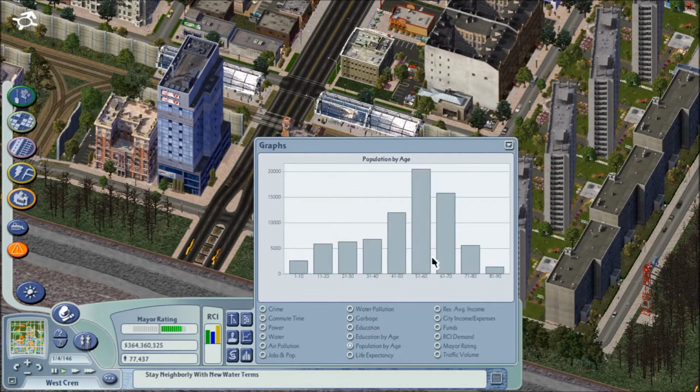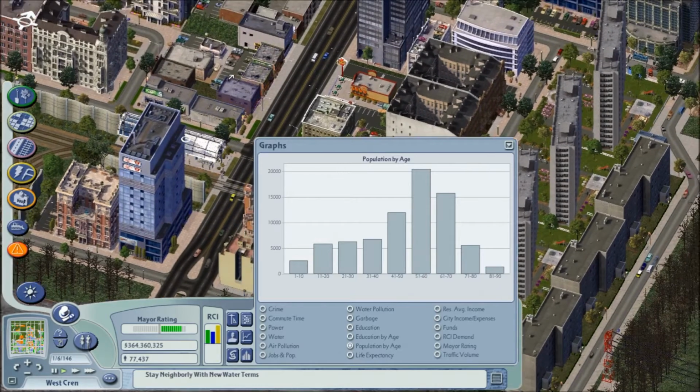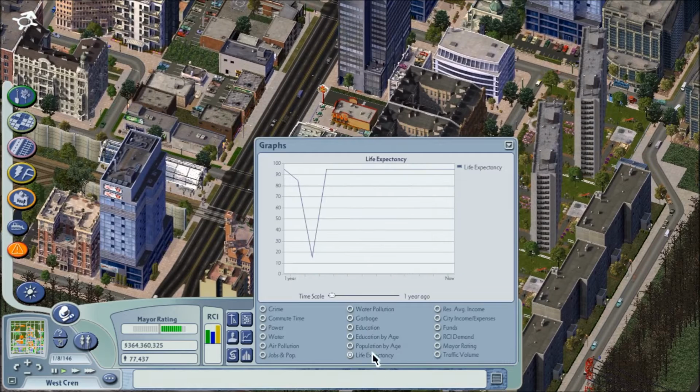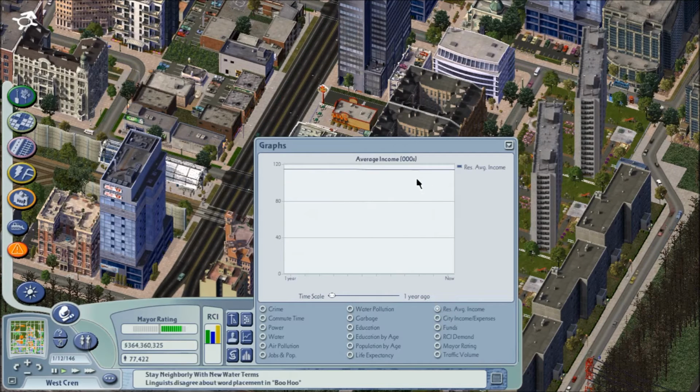51 to 60. Yeah, so we tend to skew a little bit older in these city tiles, and I'm not sure why, but that's okay. Life expectancy. That's probably about 95, so I think we're okay there. Average income, probably about 115,000, so that's not bad.